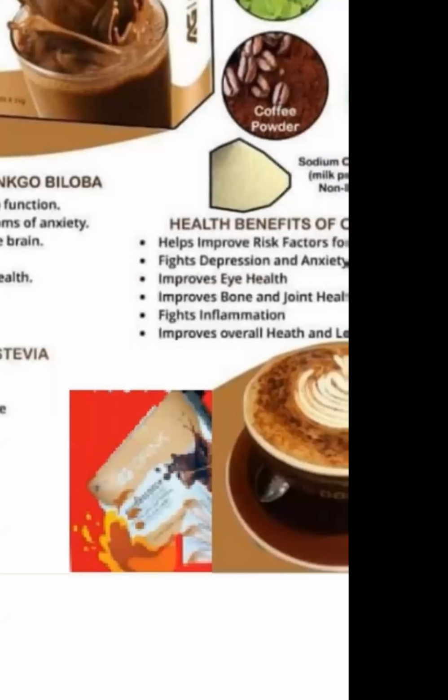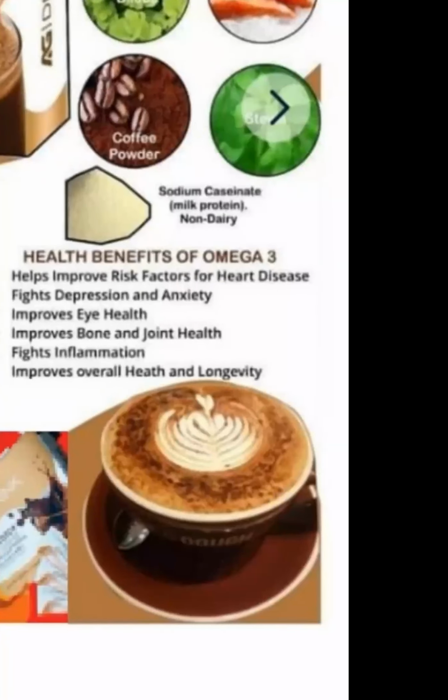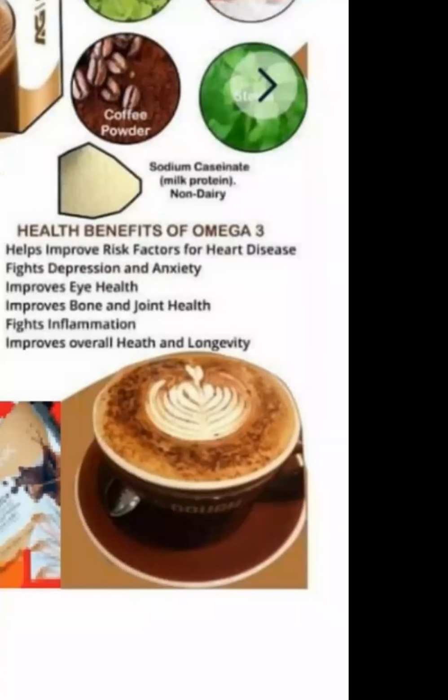We have the last ingredient. We are soon finishing. And this is omega-3. We know omega-3s have very many properties. They help improve risk factors for heart disease. It will fight depression and anxiety. Very good for the eyes. It helps improve bone and joint health, fights inflammation, and of course improves overall health and longevity. Omega-3 is found in fatty fish like salmon, sardines and tuna, which are found in the cold parts of the ocean. That's where you find the salmon.